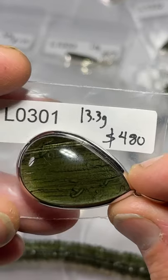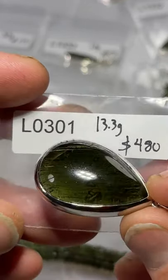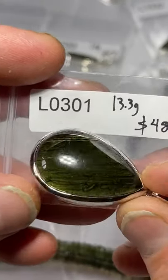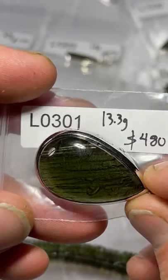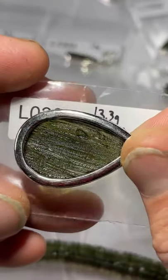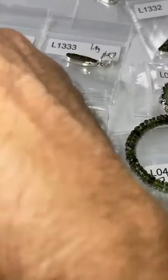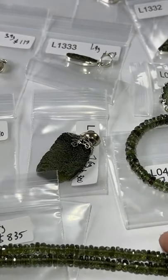My mom is about to stop saying my name. Okay, George. George, if you really want that Moldavite. George, come on now. George, I need you to type. Yeah, we can work something out.